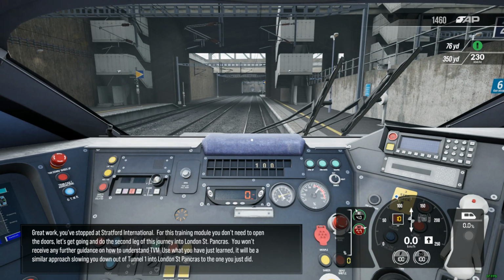Great work! You've stopped at Stratford International. For this training module, you don't need to open the doors, so let's get going and do the second leg of this journey into London St Pancras.